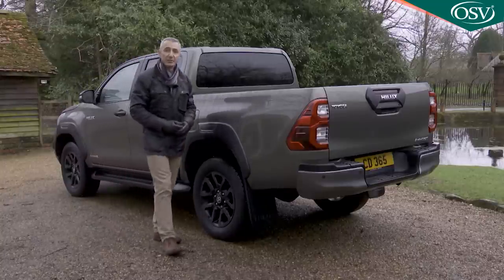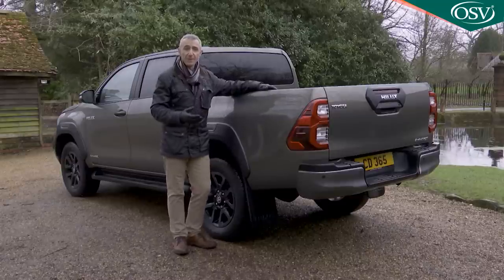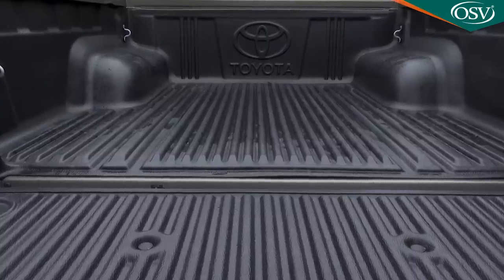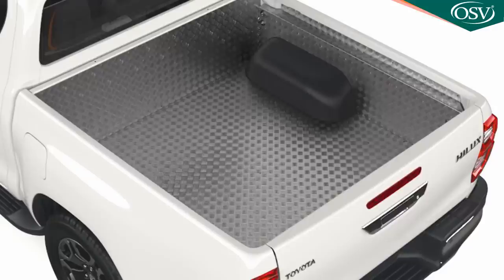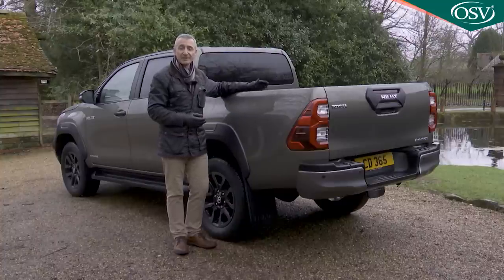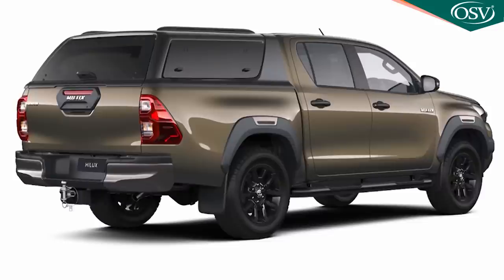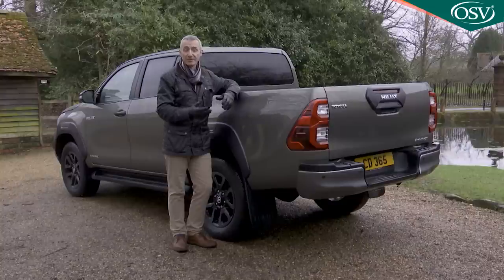Onto options, you'll almost certainly want to add a tow bar, either a ball and pin one or a flanged one. And for the load bay, you'd be wise to specify some sort of bed liner. There are plastic, spray-on and aluminium liners available. A sliding deck floor and a utility box are available for the cargo area. And you may well want to include a hard top or a roll cover over the load bay. Both, of course, are available.